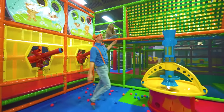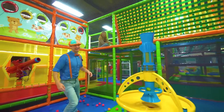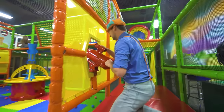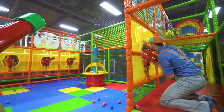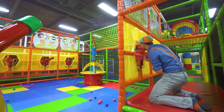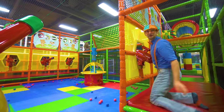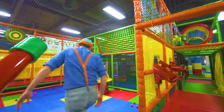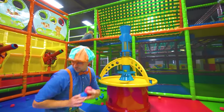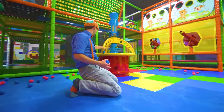That was silly! Hey, Blippi, I bet you can't hit me. I bet you I can! I guess you won this time. Oh, what's this? Okay, let's collect some of these colorful balls. And push the button.